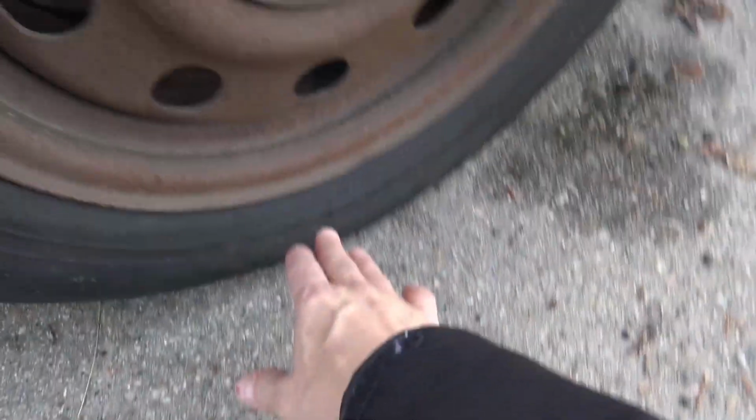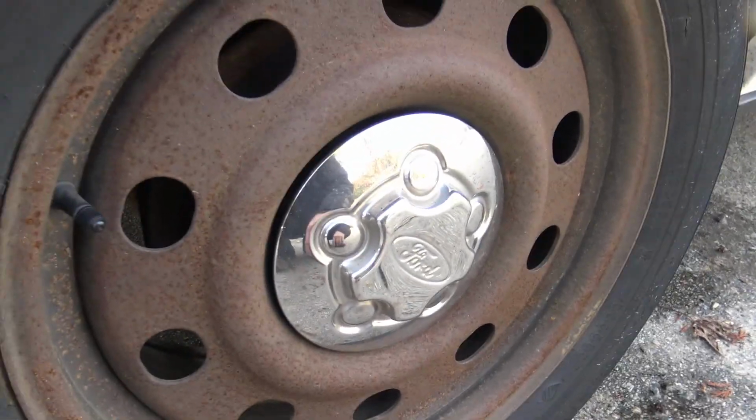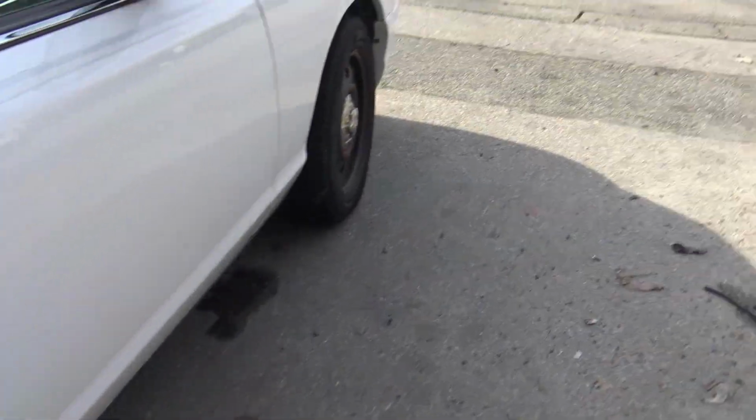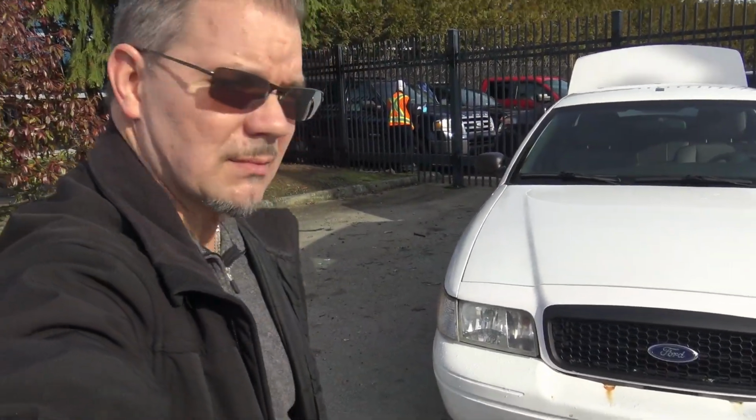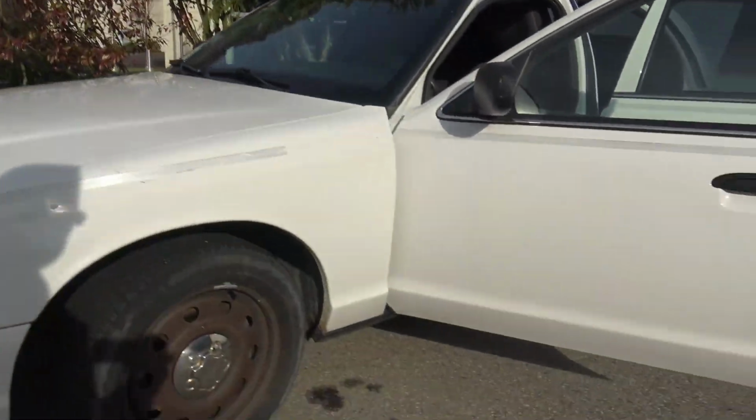This tire looks like it's a little low. Gonna have to put some air in here. And we got a few little rust marks. Okay. So far the car looks acceptable. But let's take a look at the engine now.